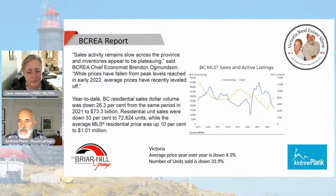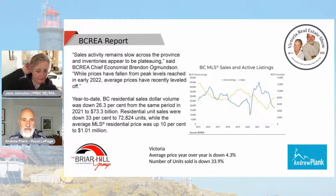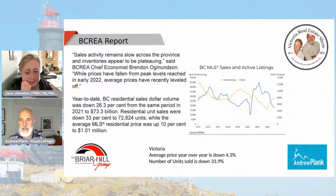But when you look at actual inventory and active listings, we're still nowhere near where we were in 2015 for active listings, nor even in 2019. It looks to me like these two curves have split, and they're moving back towards perhaps even, and then we'll see what happens in the future. But there's nothing dire here, and I know a lot of buyers keep saying I'm waiting for the sky to fall, or I'm waiting for prices to be so much lower because I think that they should be. But I don't believe that this indicates that that's going to be the case.